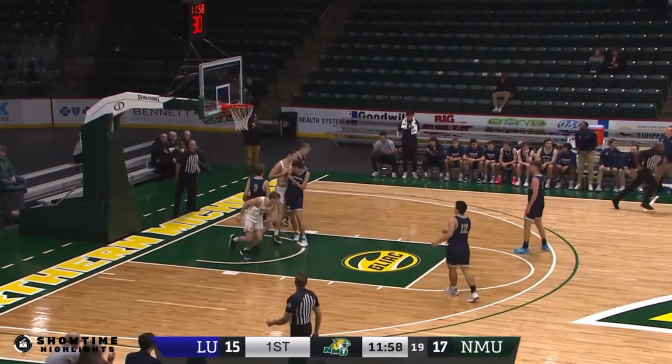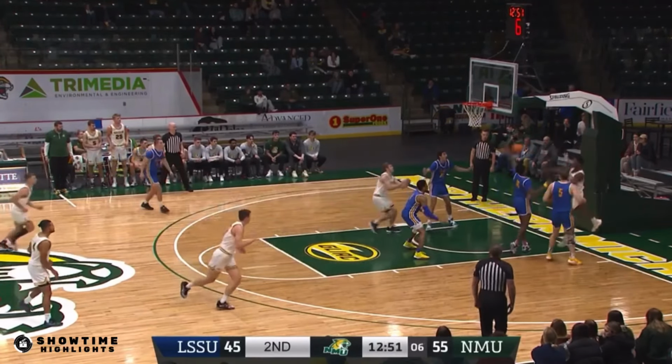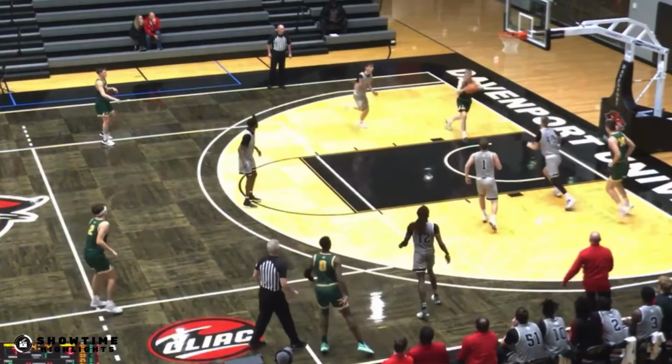Underneath, they work it to Pittman. Reach in, out to Carson for three. Comes strong. Tolefree has the board, running out of room. Sneaks it in.